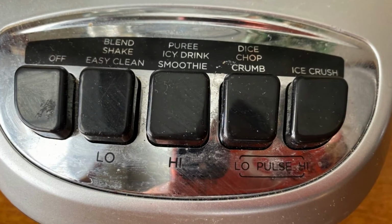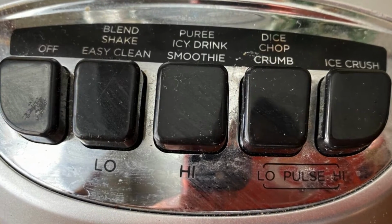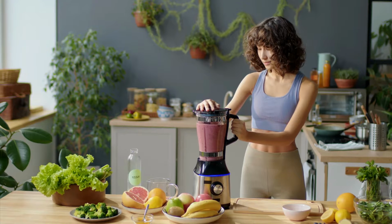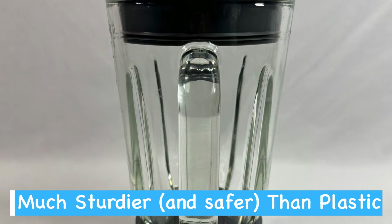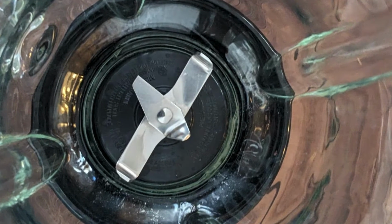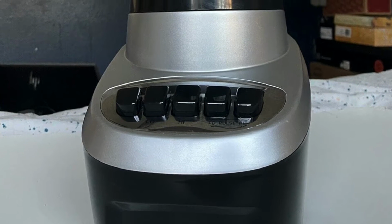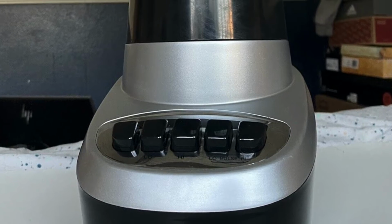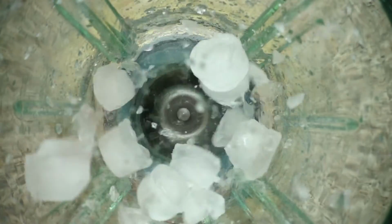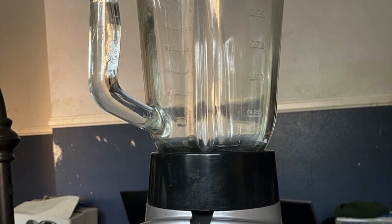The 4-speed settings, low, high, pulse, give you the control you need to get that perfect consistency, whether you're making soups or smoothies. Plus, there's something comforting about the heft of the glass jar. It just feels more durable and substantial than plastic. Add in the 4-tip Quad Pro blades, which are made from safe and durable stainless steel, and you quickly begin to realize that the Black & Decker PowerCrush is great value for money. Sure, it's not invincible when faced with the biggest ice chunks, and the glass jar has some weight to it, but these are small concessions when considering the overall ease of use and dependability.